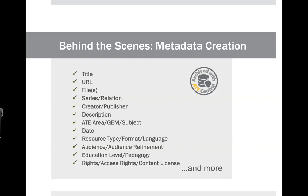Our catalogers add all of this material or metadata. You are not responsible for that at all. But when you are asked to review your resource records after submission, we just hope that you look through the information that we've added and let us know if you have any changes. Maybe you feel like our education level or audience is a little off, for example. We're happy to make those changes and always appreciate feedback directly from PIs or other staff members.